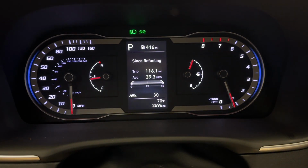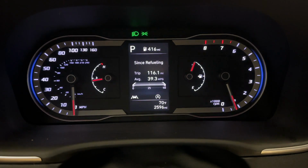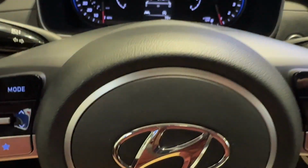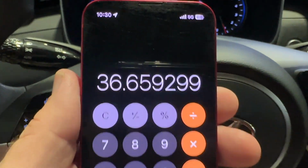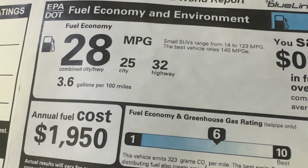Okay, we are back at the gas station, the final tale of the tape. Indicated average of 39.3 over a total trip of 116.1 miles. I just filled it up, and she took 3.167 gallons of fuel. So that gave us a total average of 36.659. So it really did overestimate itself. It didn't get anywhere near 39 miles per gallon, but it did get 36.7 essentially. And that is much better than the EPA rated 32 on the highway.